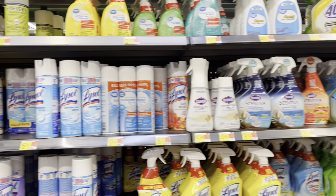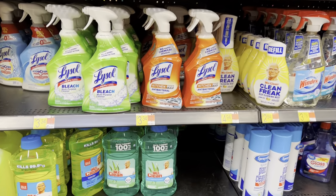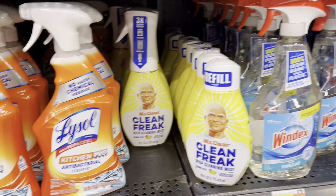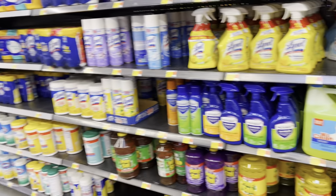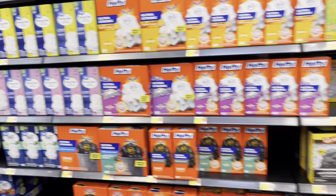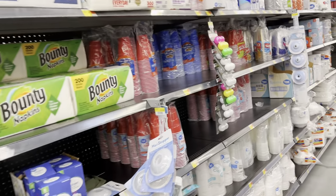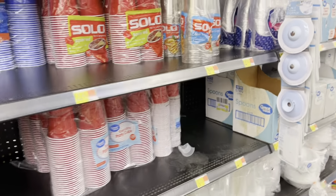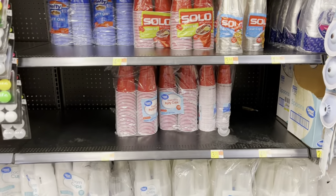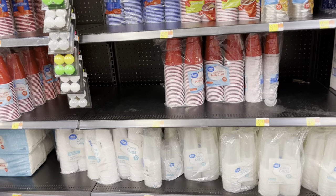I think I'm in the wrong section for what I'm looking for, but while I'm here, give you an overview. Coffee cups with like the cold foam lids here, but I don't think they sell them here, so I may have to resort to getting them on Amazon, but Amazon is sold out of the size that I want, so either I hold out and wait or I just get a smaller size.